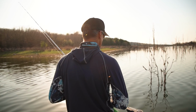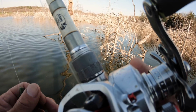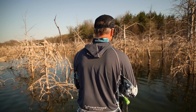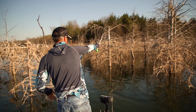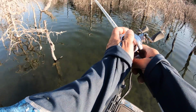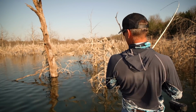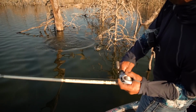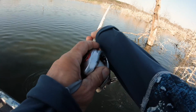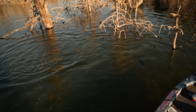I'm gonna come around and get my back to the sun so I can really see him. It's not the same fish, but I'll catch you if you want a bite. I think there's one right there. Oh, eat it, eat it. Oh, I thought he's gonna eat it. He ate it that time. Golly, that's a good one. That's a good one. Oh gosh, I went for a big line.